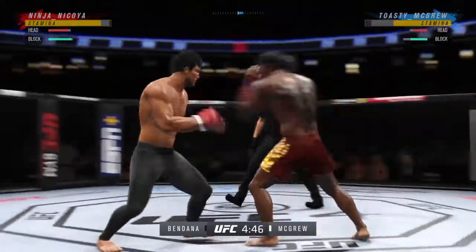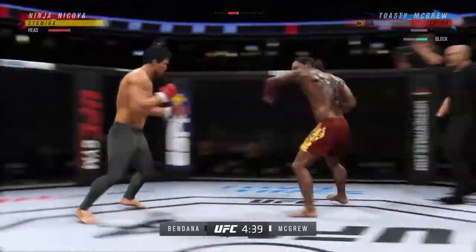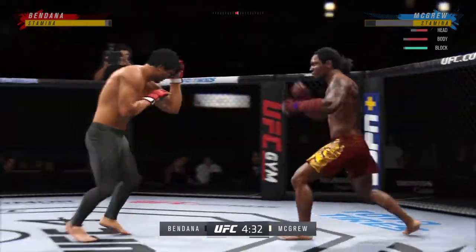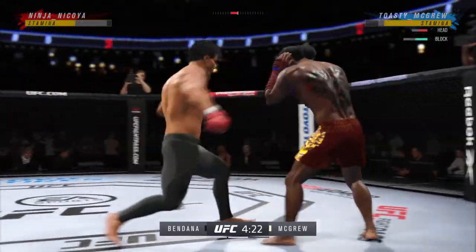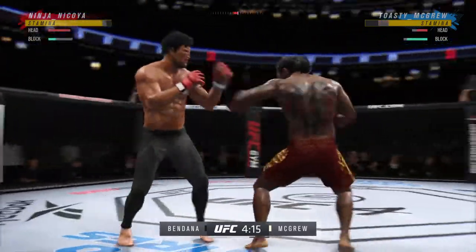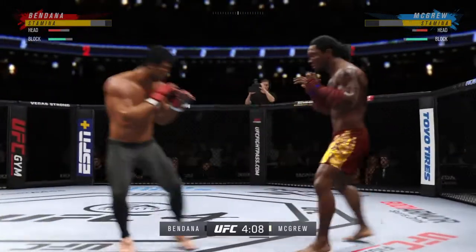Big, powerful punch lands. Now we get back in range. Oh! Still nice body kick land. That right hand hurt him a little bit. He had it hurt. Continues to mix it up, going to the head, mixing in some body shots. Connects with a right hand. Pretty good punch that one. Nice right punch by this young man.